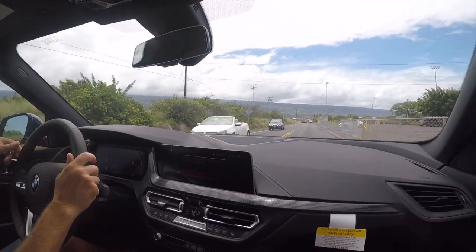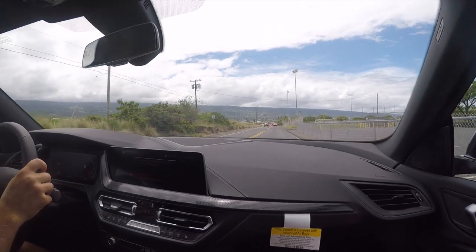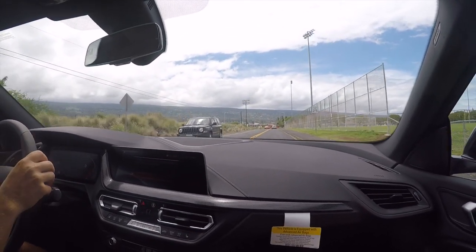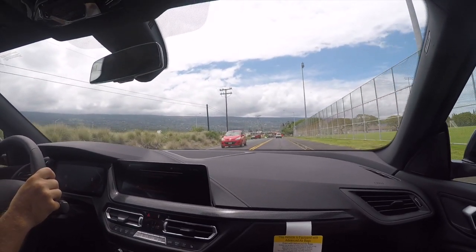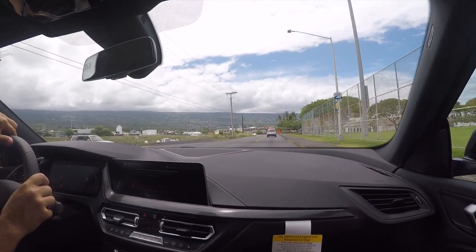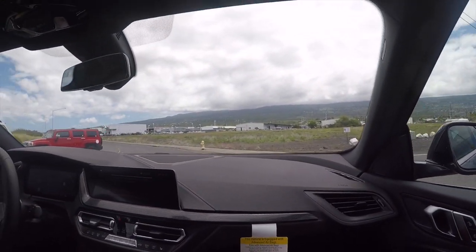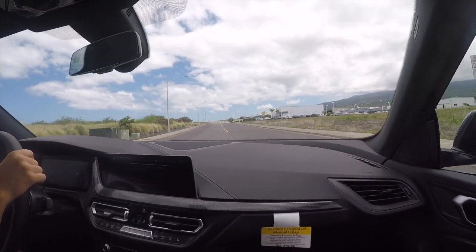Now remember, this is a front-wheel drive based vehicle, although this xDrive model has all-wheel drive, and it also has smaller all-season tires as opposed to high-performance tires. That makes a big difference in overall handling and braking numbers. Handling is also a distinctive feature between the 228i Gran Coupe and the 330i. This one comes in at about 0.85 Gs of lateral acceleration.